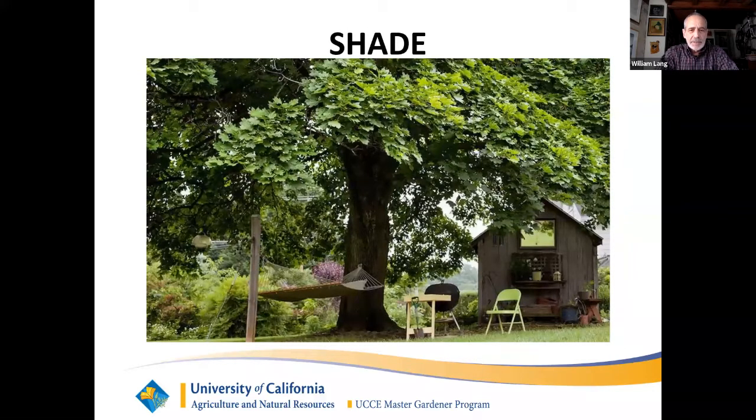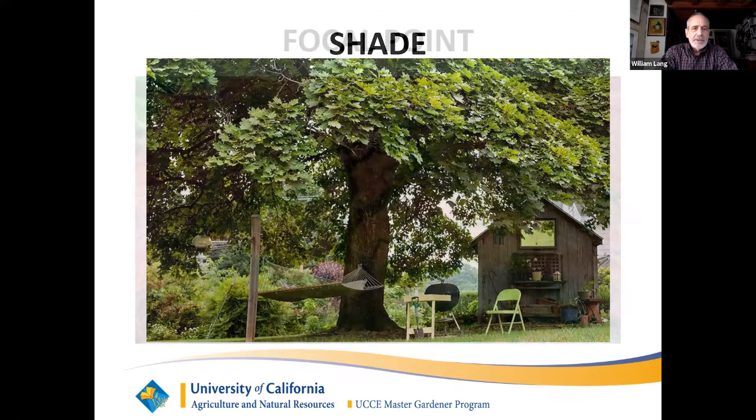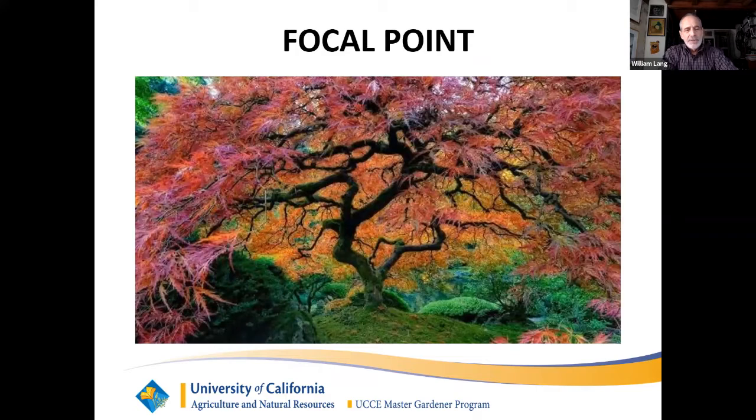is a very lovely old tree providing shade for a nap on a hot day or perhaps a glass of Kool-Aid, and certainly is a wonderful purpose for a tree. And on the next slide, another purpose is a focal point, a point for contemplation and perhaps to arouse the envy of your neighbors. But there certainly are trees that can bring beauty to your garden as a focal point.